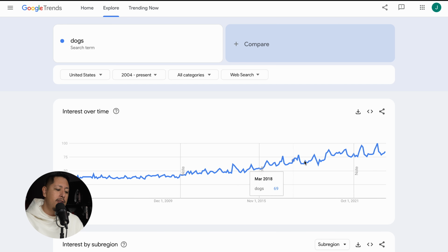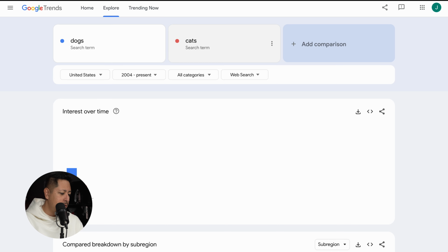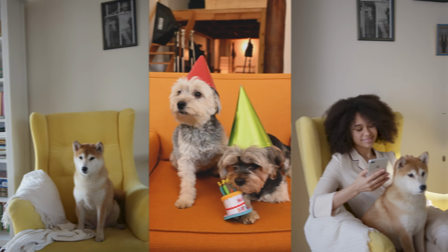Now you can see that this continues to be a trend that goes up. And if you want to compare it just for some dogs versus cats, there's definitely a lot more dog lovers than there is cat lovers. So remember, pets as a whole is a niche, but now we're diving into a sub niche, a little bit smaller niche, which is dogs. But what we really want to do is we want to find a certain type of dog. Now at this point, you could decide, okay, I just want to go into the dog niche. I want to create all kinds of products for any type of dog. And that's a great place to start.